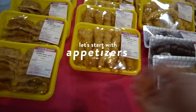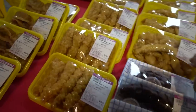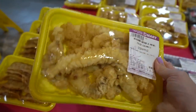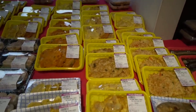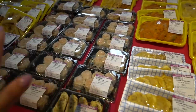Ooh, I've never seen this before at H-Mart, but they actually have tempura here. And this one too, they have fried calamari. Look how gigantic this calamari is. 10 fried dumplings, only $4. They also have a bunch of pancakes. We tried this at the last H-Mart, so I think I'm gonna pick some stuff over here and then we'll try them. Starting off with some appetizers.